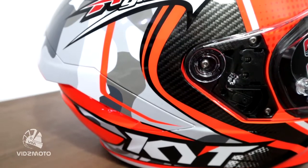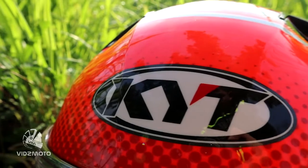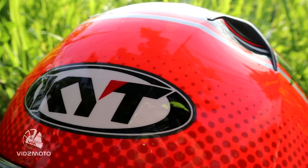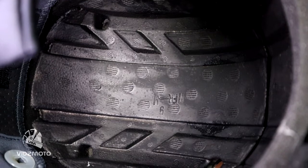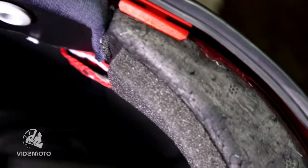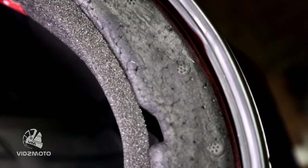Yung shell ng helmet is made up of ADT Advance, which is a mix of thermoplastic resins na may high resistance sa crashes. Plus, meron siyang protective polystyrene liner, which is a very useful characteristic which allows a gradual and progressive absorption of energy during an impact.